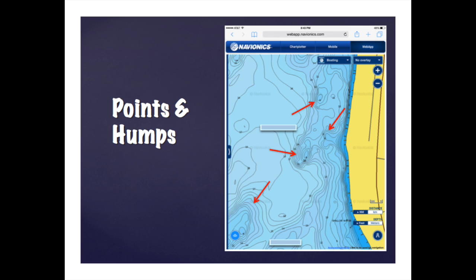So like I said, I like to troll them a lot. It's a great way to cover water, find out where the fish are, how big they are, and just keep moving along. But this goes back to doing the homework on the Navionics maps.